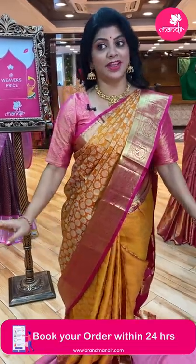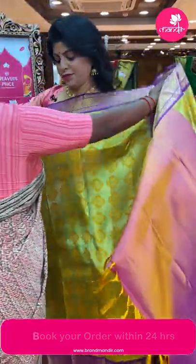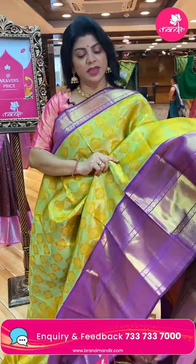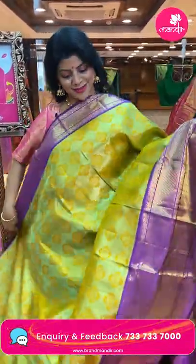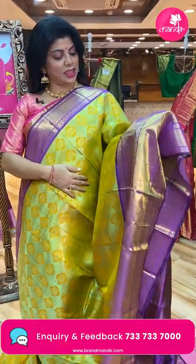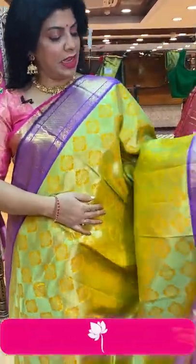Very nice, lovely. So Shravan Mas vachestundandi. Sarees ani kuda mana budget lo vachestunnayi. So grab the beautiful sarees. Yes, it's a yellow, mustard yellow and purple.